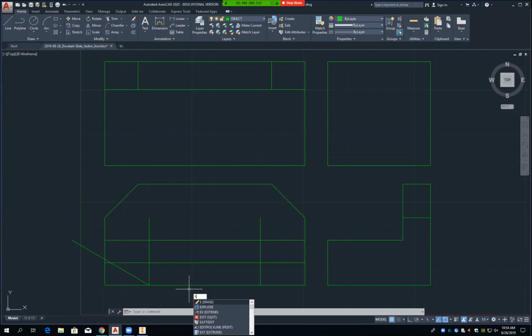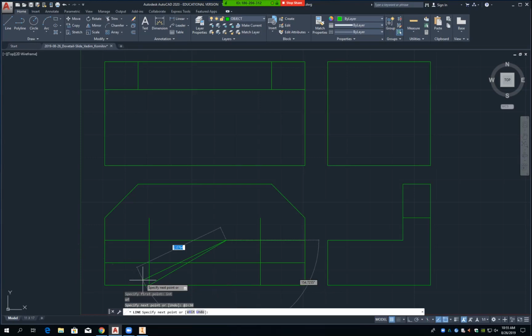Now, question for you. It's asking me to offset another line, right? What's my offset distance at? 4.5. I want it to be at a different distance, right? So how do I change that distance without re-entering my whole command? Hit the space bar twice, and it'll ask you for a new offset distance. What's my height now? 2.25, my height. My depth is 2.31.